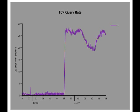Now, this graph comes not from the priming query data set, but from the full packet data set. It shows the full 48 hours and the obvious change in TCP queries right around the signing time. It went from almost nothing to about 25 per second, which is, I think, pretty close to what we and others had been predicting would happen. You guys weren't surprised, were you, Dave? No.